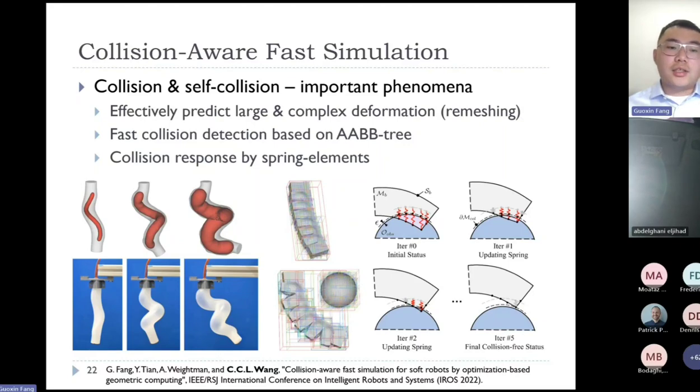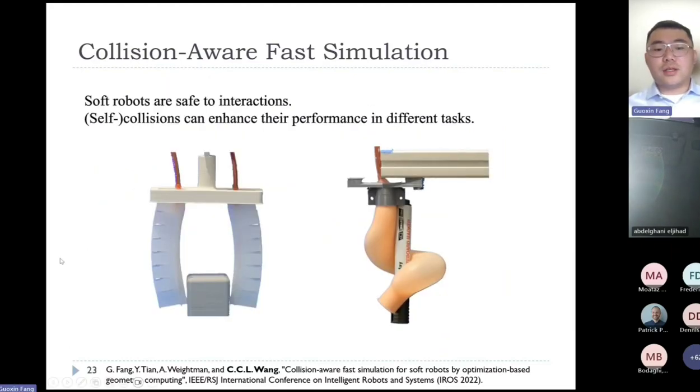This includes faster collision detection based on AABB tree, which I showed here, so that we can very efficiently know which part has collisions with the environment obstacles, and also how it will have self collisions. And also we include those spring-based elements to help solve the system more efficiently for better collision response. So here I would like to show some of the results.